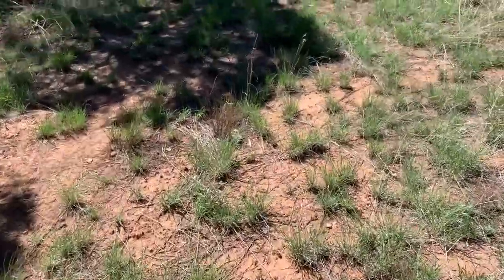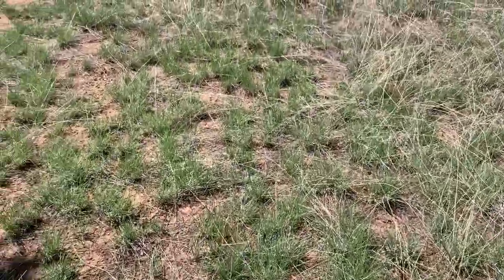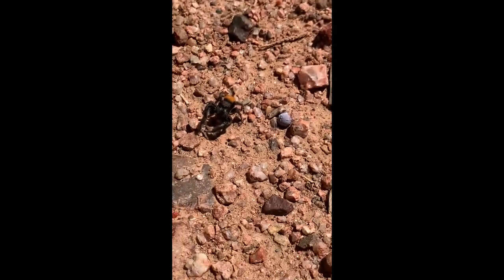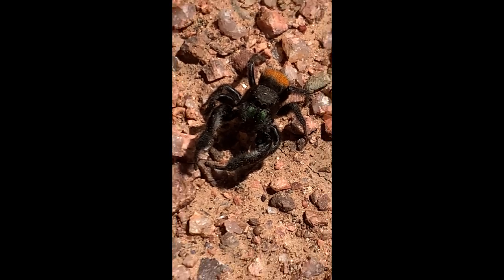Lots of grasshoppers out here, looking for tiger beetles mainly. Oh, I want to see that on video, Jesse. I got a Phyllopalpus apacheanus over here. Oh, right. Yeah, we got a... Those colors.